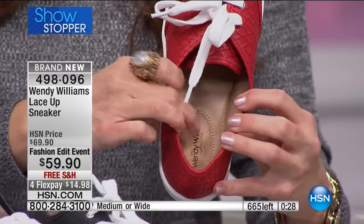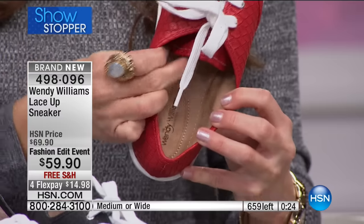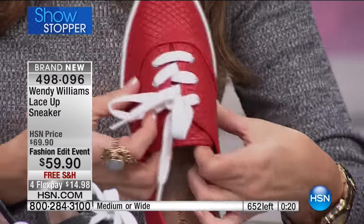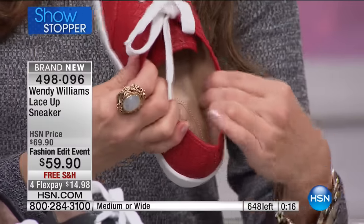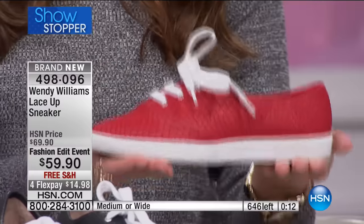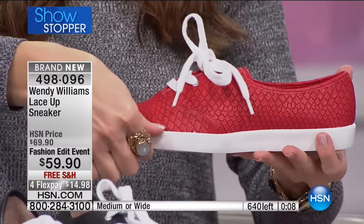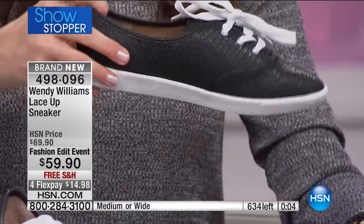Stay right there on that shot, please, because can you see the cushion on the heel? And that's on the inside of the shoe as well, so you're going to feel that cushion where you're stepping on the ball of your foot. All leather lined, so that keeps your foot from sliding around on the inside. They're comfortable, they're lightweight, the perfect little amount of a sole. You've got three-quarters of an inch on that sole. And again, I just love that you accented with the white, even on the black.